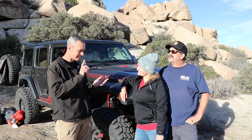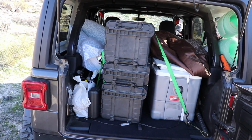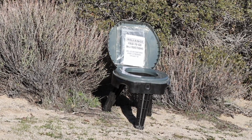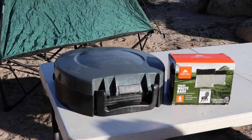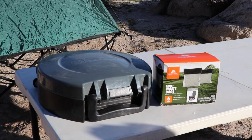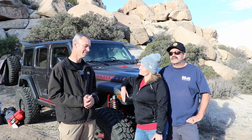Okay, so let's talk camping gear. What is the one thing you must have when you go camping? Well, I'm going to say that the portable toilet is definitely one thing that I have to have. Okay. It's small, easy, light, compact. And you can buy little wag bags for it, so we're carrying out what we bring in. Sure, that's really important. It's just like a nice creature comfort to have, right? Yeah. For sure.